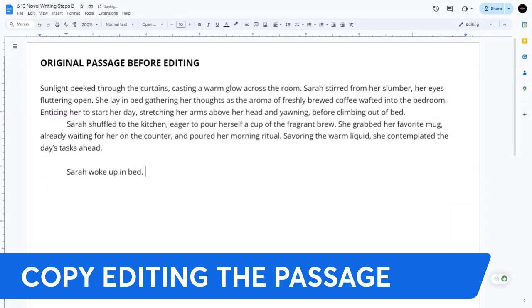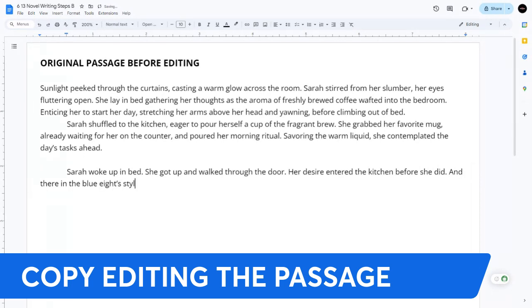woke up in bed. She got up and walked through the door. Her feet. Oh, wait. She got up and walked through the door. She entered. Oh, wait. Her desire entered the kitchen before her. Before she did. And there in the blue 80s style kitchen of her parents, she drank her coffee.